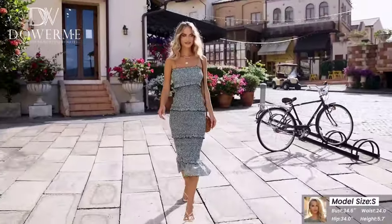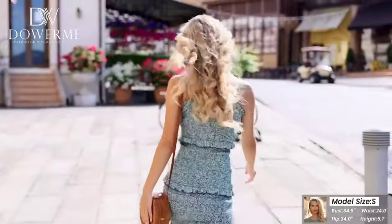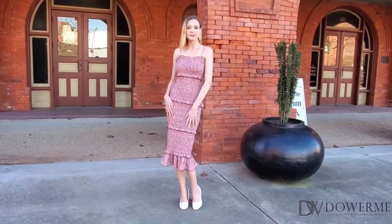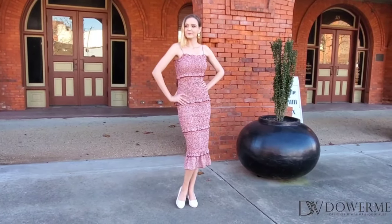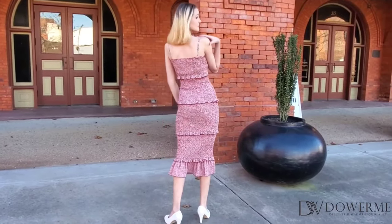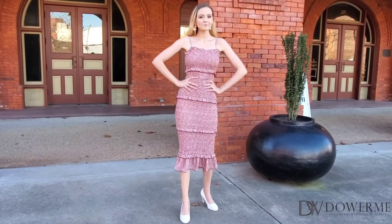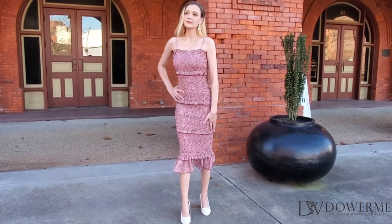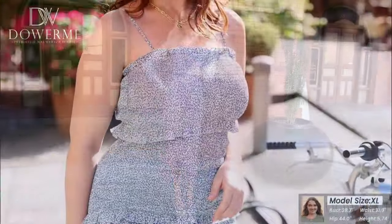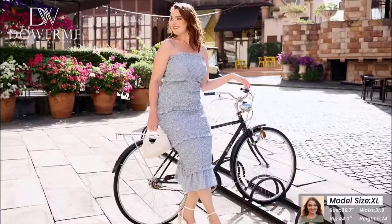The dress is made from a soft and stretchy polyester fabric that's comfortable to wear all day long. However, some reviewers mention that the sizing can run a bit small, so you might want to consider sizing up to ensure a comfortable fit. This dress is a versatile piece that can be dressed up or down. Here are some tips for styling it. For a romantic look, pair the dress with sandals and a straw bag. For a more edgy look, rock it with booties and a leather jacket. For a fun and flirty look, add a pair of wedges and a statement necklace. With its versatility and flattering silhouette, you're sure to turn heads wherever you wear this dress.